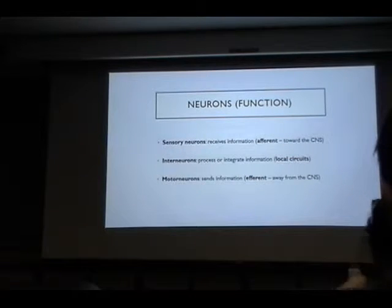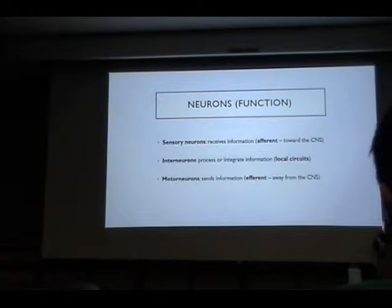These are the neurons, the function. Remember, you've got afferent neurons, which is the information coming in from the body. You have efferent neurons, which is the motor control going out to the body. So you've got one coming in, afferent, one going out. So one you can say is somatic and one is motor.